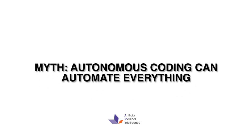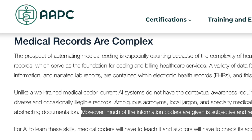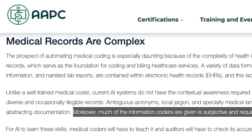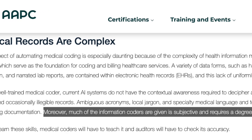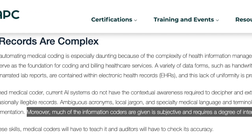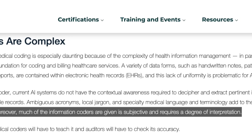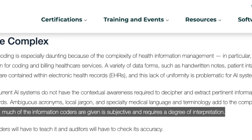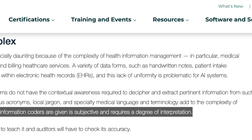Myth. Autonomous coding can automate everything. This is also false. While vendors may support this claim, it's not entirely accurate. Facilities often believe this too, but let's clarify why it's a misconception. As we explained in some of our previous videos, which we'll link here and below, there are a number of variables that determine whether or not a chart can be automated, some of which include consistency and clarity of clinical documentation, as well as assimilation of customer-specific guidelines, just to name a few.